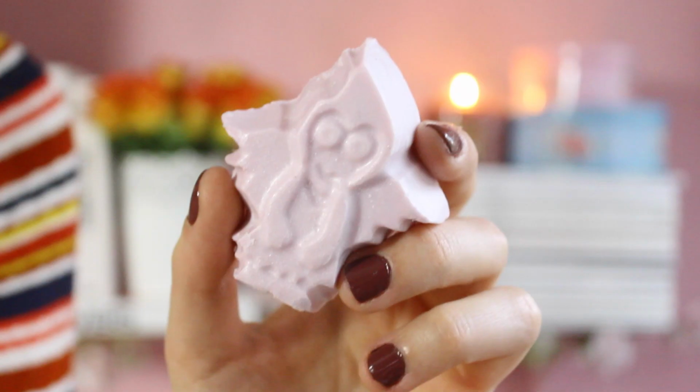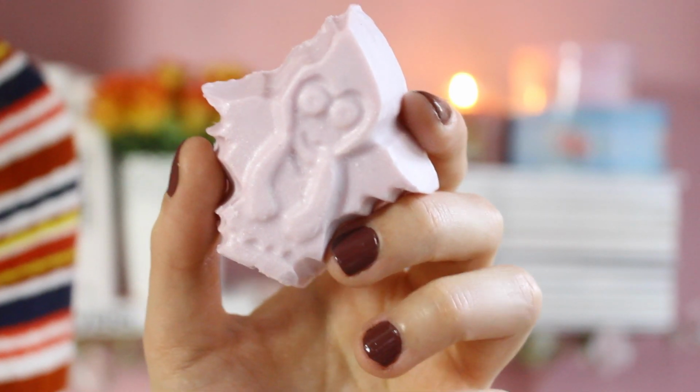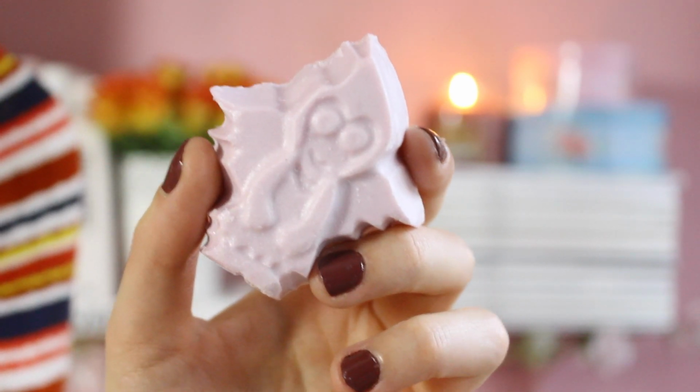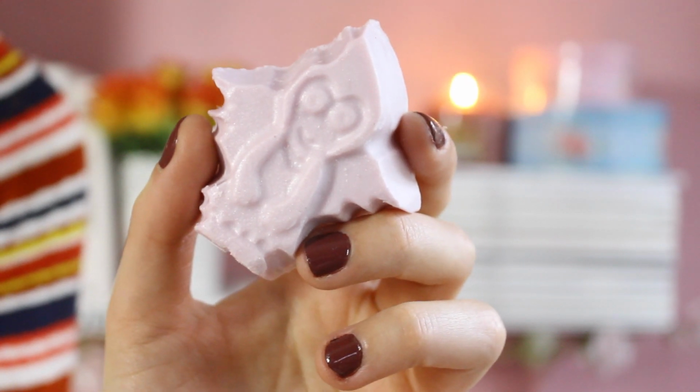Next I have Goth Fairy, and she is a shimmer bar. So I was confused if this was cosmetic or more of a massage bar, but the lady actually tried some on my arm and it felt so nice. I've decided to use it as a massage bar, but do be warned, if you do use it as a massage bar, you'll be absolutely covered in shimmer. So Goth Fairy contains bergamot oil, which is really uplifting, as well as grapefruit oil, which again is really refreshing, a very strong scent coming from this, and almond oil, which is super hydrating for skin and hair.